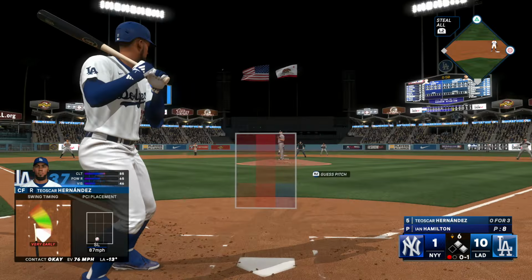Well, you're already down in the game, and not just by a couple. And then that error allows a run to score. And this is where things can really start to fall apart. As a team, they need to pick themselves up, find a way to play better baseball.